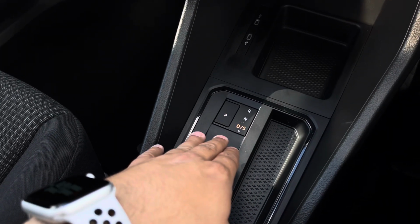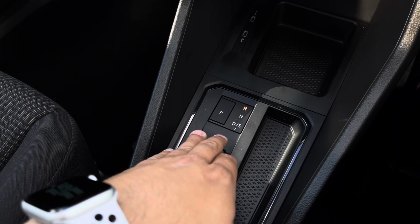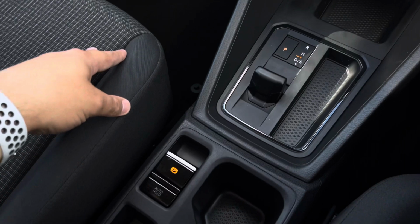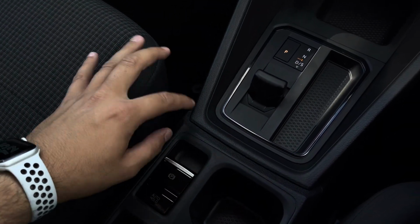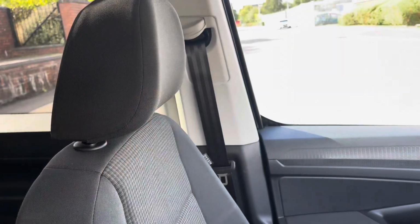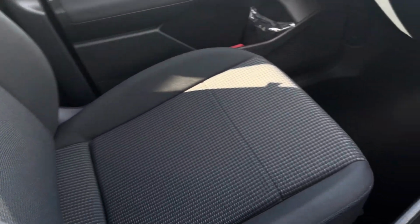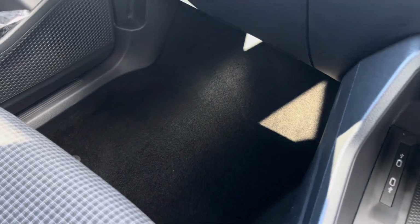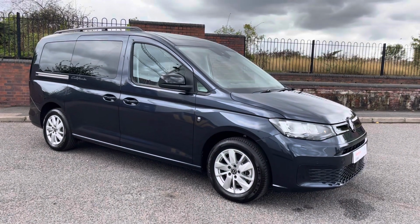This Caddy California comes with the new gear selector design, which is a very easy and nice and convenient feature to use and makes selecting the gears rather easy. Along with this, we also have an electronic parking brake as well as an auto hold function, which is useful in a variety of different situations. All seats in this vehicle come with the double grid cloth upholstery as well as carpeted floor interiors up front and for the rear passengers as well.